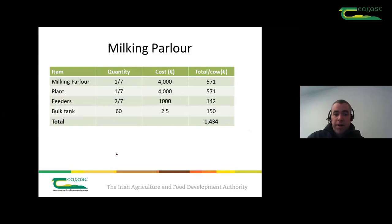And then we look at the milking parlour, and this is done on basically 7 rows. So again, a new milking parlour, the plant, 4,000, so that will include cluster removers. That works out about €570 a cow. The top line is the concrete work, the bottom line then is the plant, but that would include cluster removers. Then we add in our feeders and the bulk tank, and it comes up to about €1,400 a cow.